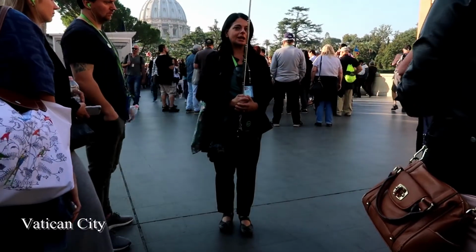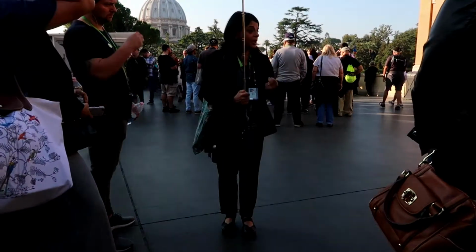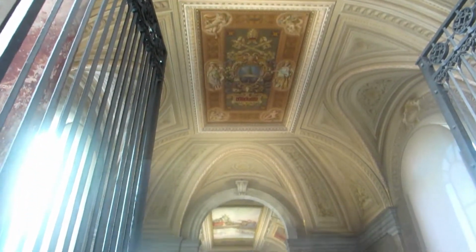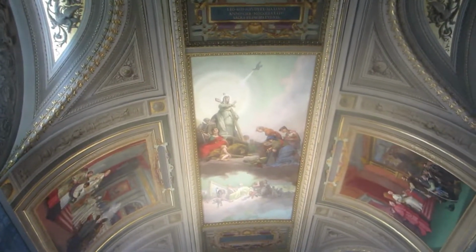Because normally a pope is elected when the previous one is dead. Well, in this particular moment we are lucky because we have 2 popes, Pope Francis, the regular one, and the retired one, the previous one. Established in 1929 and ruled by the Pope, it features some of the world's most famous paintings and sculptures.